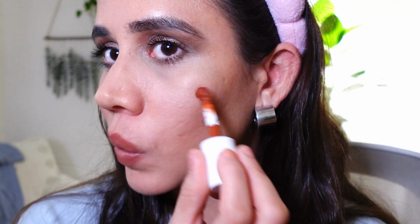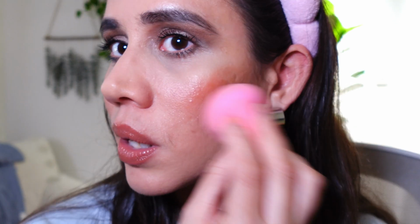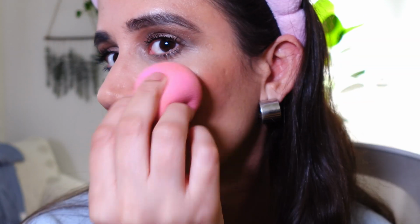I'm gonna go in with one dot first, just like we started, and then we'll see about adding another dot, but let's get to it. This is blending out perfectly. I have a little bit of a rash here. This is probably not gonna look as good as the other side, but I mean, that blended out super easily.